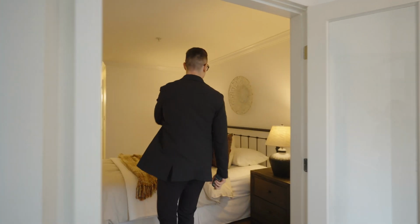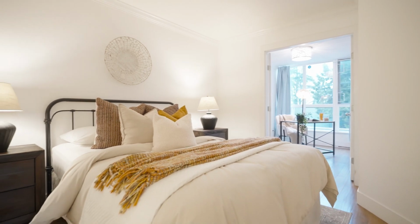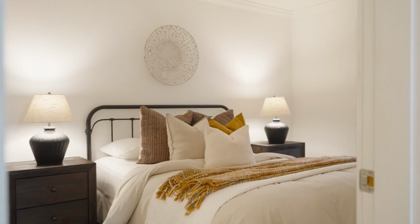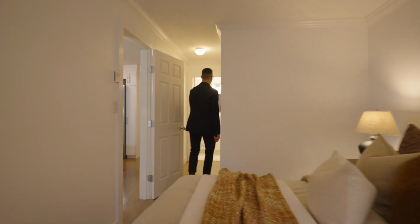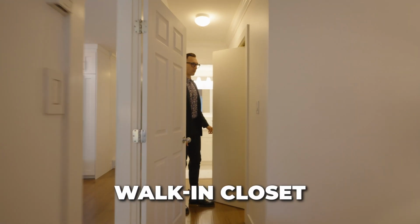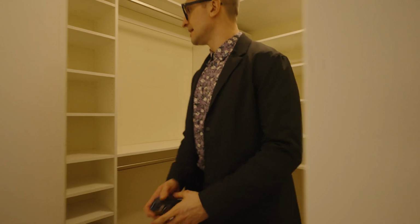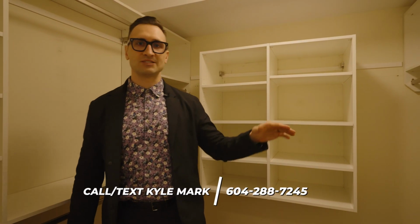And as you can see here, there's more than enough space. This is a queen bed here for reference, but you could totally get a king bed and still have more than enough room with nightstands on either side. And then as we make our way down the hallway here, we have a walk-in closet that's completely built out with custom millwork, more than enough space for your shoes, for your clothing, a really nice size walk-in closet to keep all your clothing here.